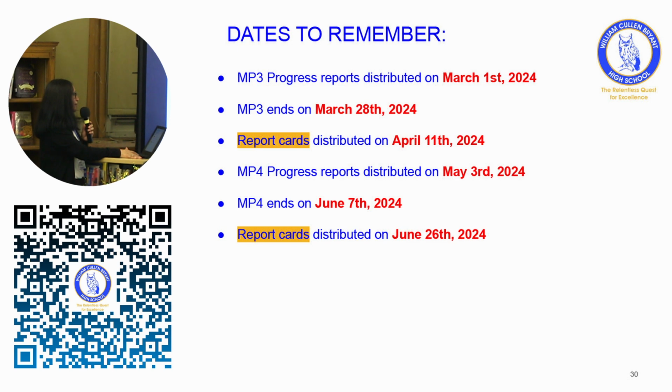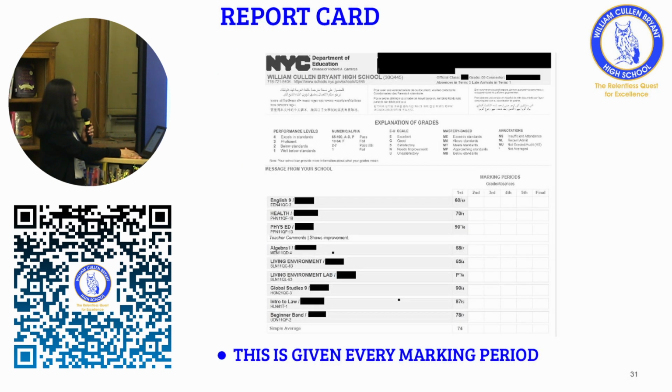The 4th marking period reports will be given on May 3rd, but at the end of the marking period, you will get the report card on June 26th. And the date is there when the marking period 4 ends. This is how a report card looks like. Don't be shy, ask for the report card if your child has not given it to you. You can see there's 4 marking periods and there's a final grade. Every marking period, a grade is added.